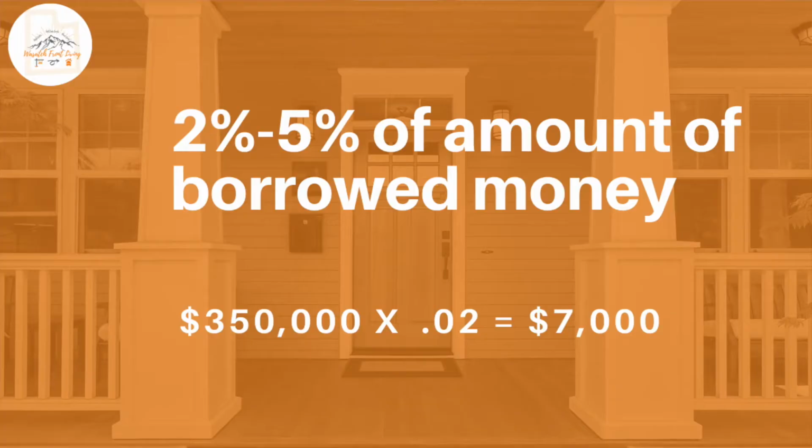But let's jump back a little bit to closing costs. So when you go out and get a mortgage or a loan to purchase a home, whoever you go through charges a fee. And that fee can range anywhere from 2 to 5% of the gross purchase price of the home. So for a $350,000 home, let's say averaged out just 2 to 3%, you're going to be in the range of $7,000 to $10,000 in closing costs. Those closing costs get wrapped up into that down payment assistance program.